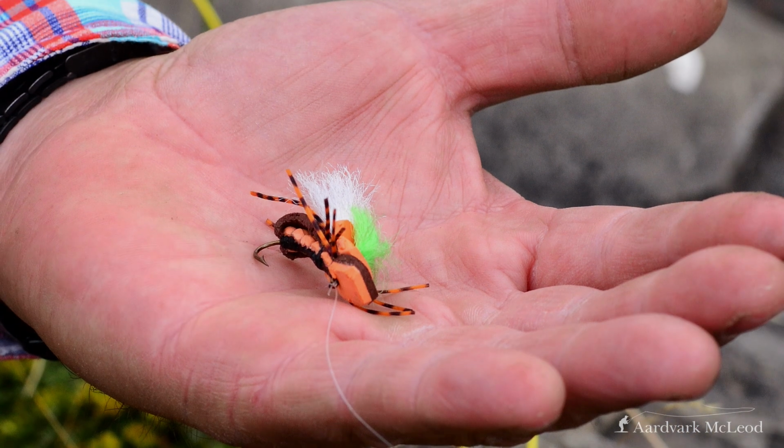They're quite sizable. Again, we're talking sizes 6, sizes 4 sometimes, and often a Chernobyl ant can work very well because you can suspend a nymph below it. They're very buoyant and they also work very well as an excellent indicator. In terms of nymphs, patterns like copper johns in a range of colours, various hare's ears are all excellent. Often these nymphs will have tungsten beads just to help sink them slightly deeper.